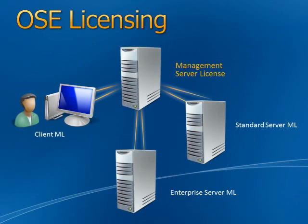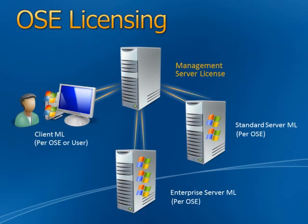So let's take our example here. Again, imagine this is Operations Manager, and on the server at the top, we have got our Operations Manager server license. We're then monitoring a number of different sorts of devices. On the right-hand side, we have a server with 2 operating system environments running on it, and we're monitoring those, but we're really just monitoring a file and print workload. So for that particular server, we would need 2 standard server management licenses. On the server at the bottom, we've got 3 different operating system environments, and on those we are managing enterprise workloads. So we would need 3 enterprise server management licenses.